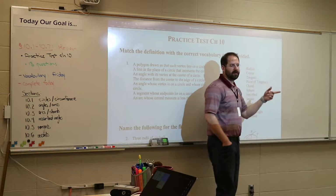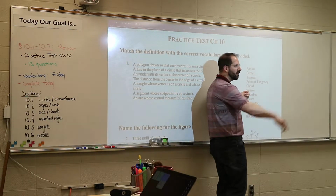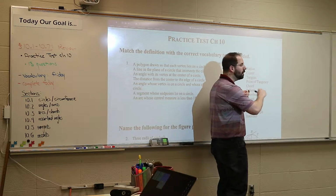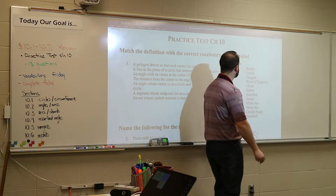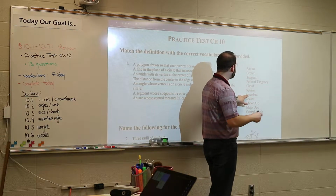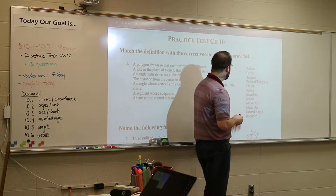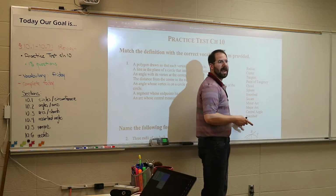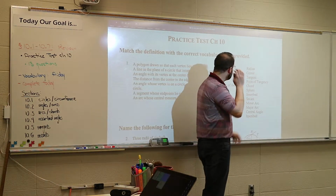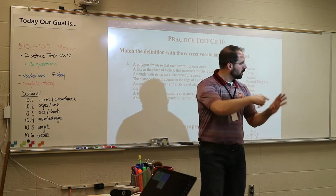Sphere is the same definition as a circle. Remember that? Spheres are basically all the points equidistant from a central point. The only difference between a sphere and a circle in definition is that a circle says in a plane. Inscribed is where you draw something inside a picture. Circumscribed is when you draw around it. There are inscribed polygons or inscribed angles. There's different things. Let's see. Minor arc, major arc. There's semicircle, which is half of a circle.